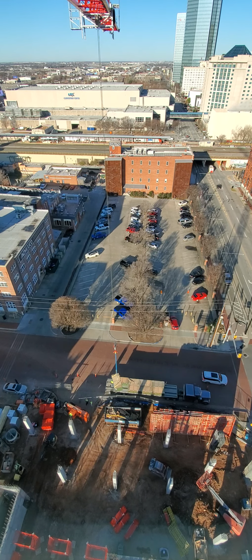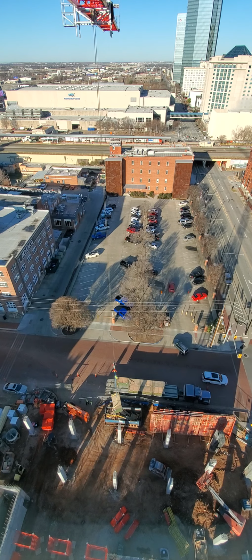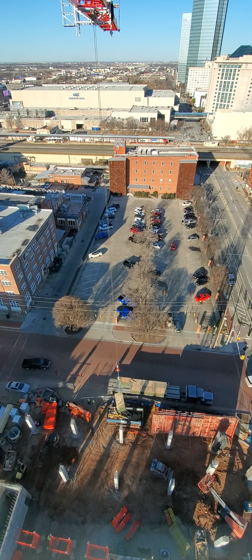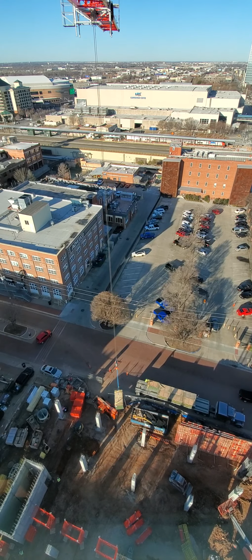This area is so small, it's not a lot of room to work, it really isn't. And it's gonna get tighter. I mean, it's not real tight yet. It's gonna get tighter. It's gonna get real tight in here.